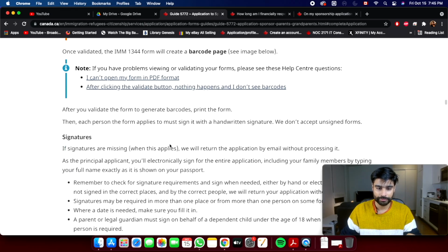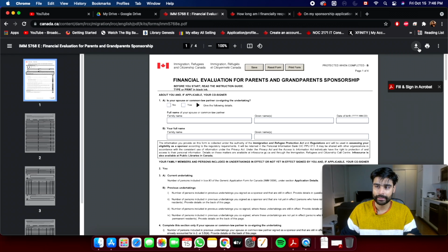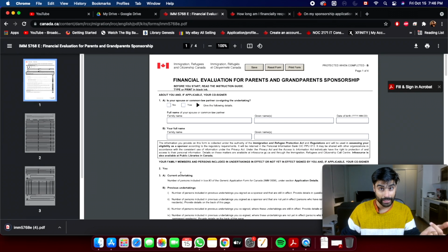Then scroll down further and this is where you'll find this form, Financial Evaluation for Parents and Grandparents 5768. So you know the process, just click and download it, save it to your desktop or downloads folder, and then go to your downloads or desktop folder to open it. If you try to open it from your saves folder here, it might not open, okay?